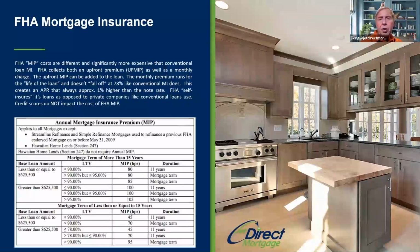Now, that 1.5 up front is added to the loan amount. Can you pay it in cash? Yes. I just did an FHA loan, closed 60 days ago. I raised the rate 1/4 point, and I got enough money to buy out my upfront FHA. Bought it out. Why? Because I'm going to sell my house in 2 years. So why would I rob myself of $6,000, $7,000 of equity when a 1/4 point in rate created enough rebate to pay it in cash?